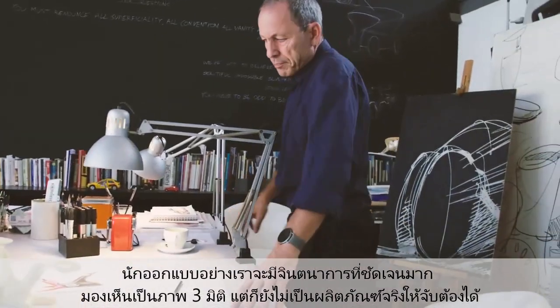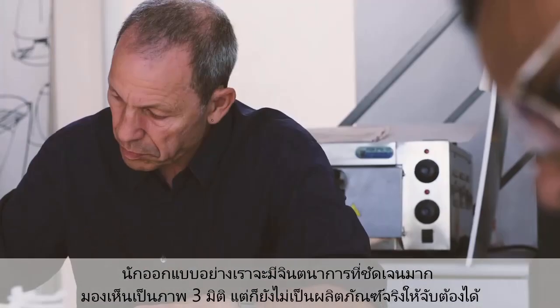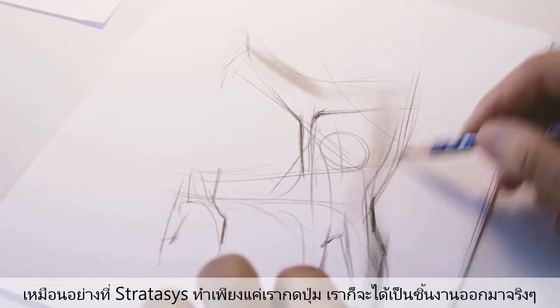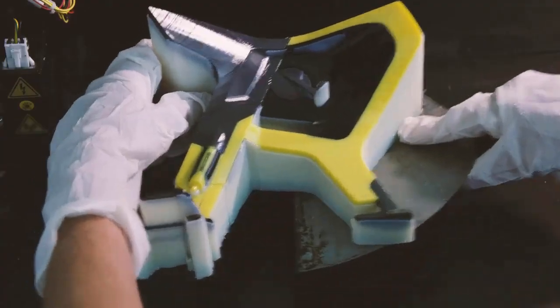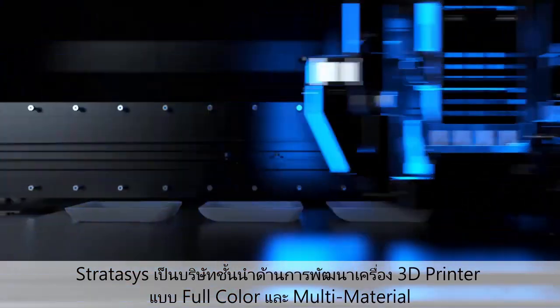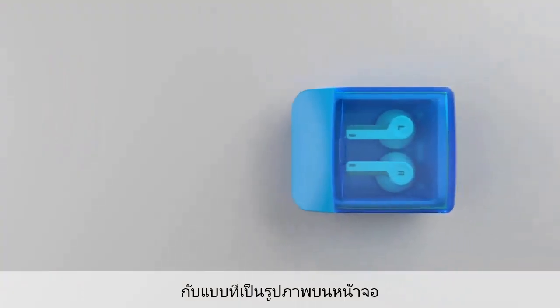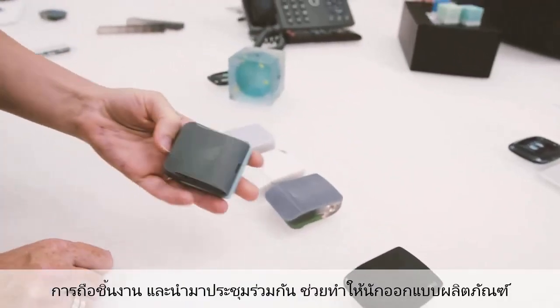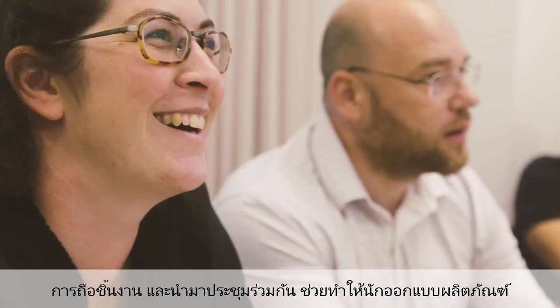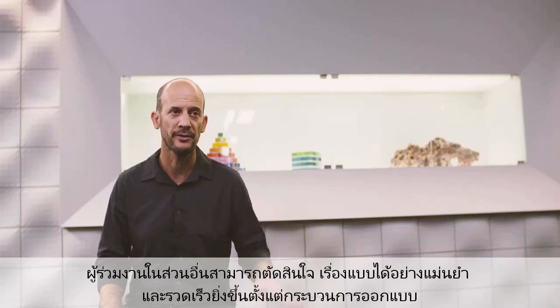Designers do have strong imagination, and we do envisage a 3D product, but still nothing is as realistic as the actual thing. What Stratasys does is just press a button and get the actual physical model. Stratasys is the leading company for developing full color and multi-material 3D printing. The whole interaction and dynamic around a 3D object is totally different than around a 2D image on the screen. Holding something and having a meeting around it enable product designers and their stakeholders to make much more accurate design decisions earlier in the design process.